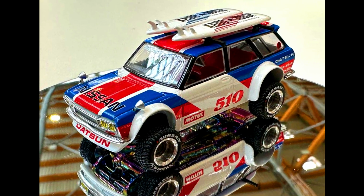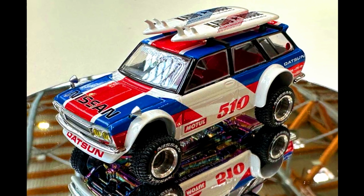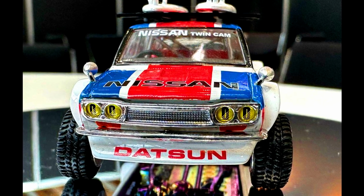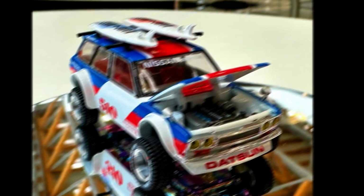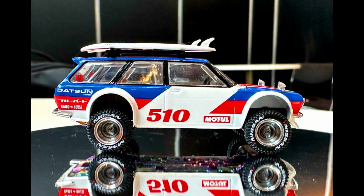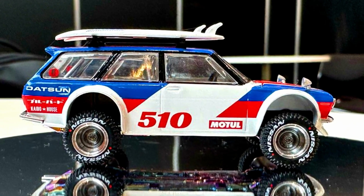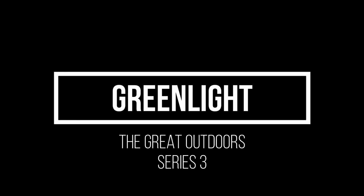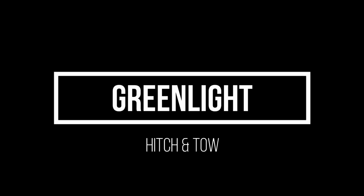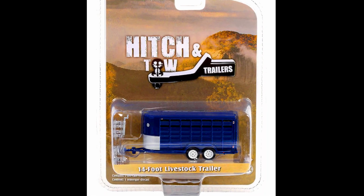Another upcoming model by Mini GT, a Datsun 510 wagon with off-road tires and a surfboard. A sneak peek of Greenlight cars, the Great Outdoors Series 3 set and a new Hitch and Tow set, and some new exclusive models. Check out the sneak peeks of these beautiful models.